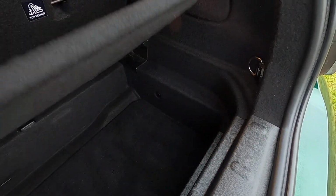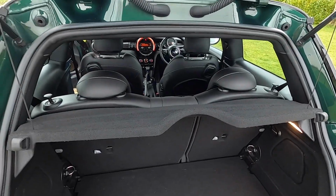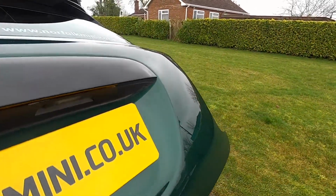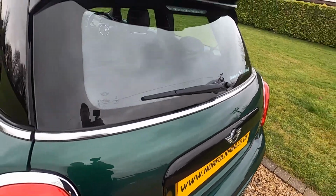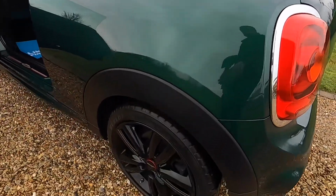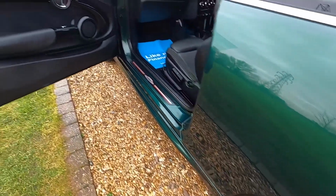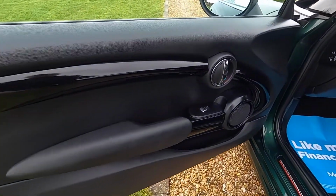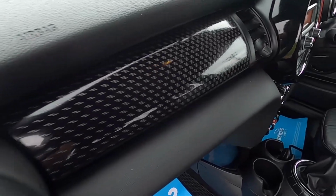Chilli pack models have the storage compartment pack. It's got the original parcel shelf. Got the gloss black grab handle, John Cooper Works roof spoiler. Tyres on the car all good. A couple of them are around 4mm. The front ones are new. Piano black trim extends to the passenger side.